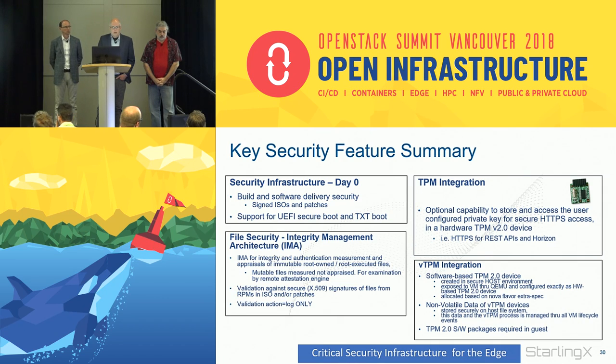Our build and software delivery: ISO images and patches are signed and verified on application. Support for UEFI secure boot and TXT boot. We also optionally support Integrity Measurement Architecture, IMA. This provides a mechanism to ensure that the files on the system have not been tampered with.